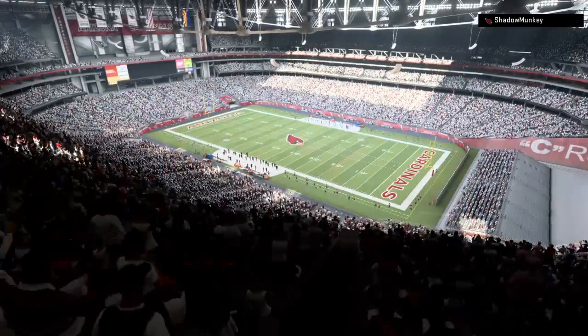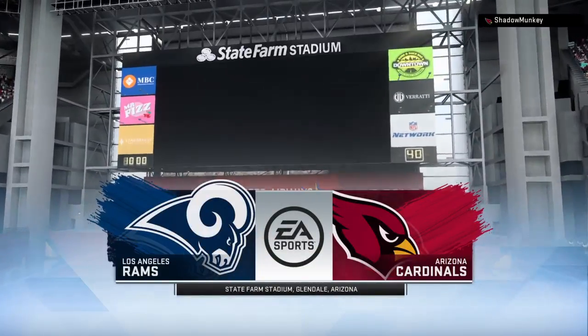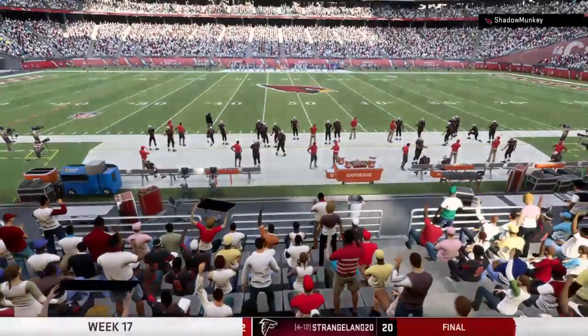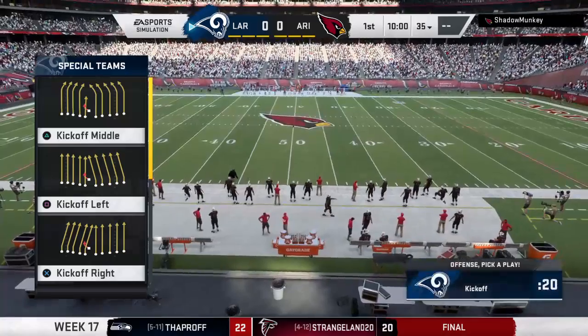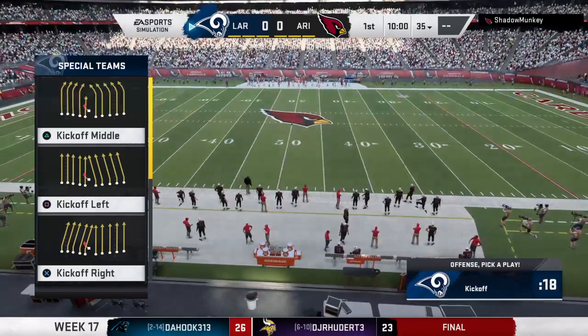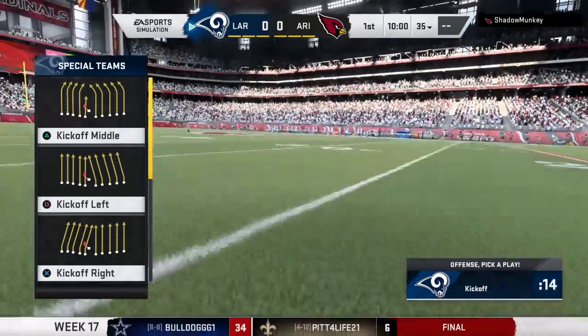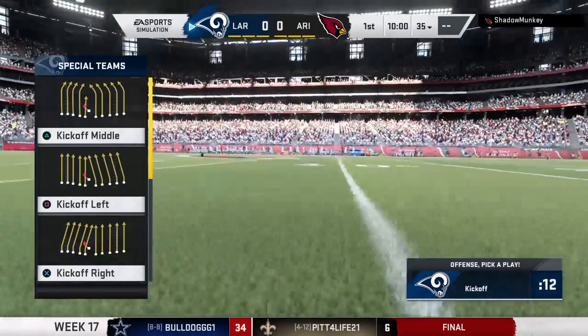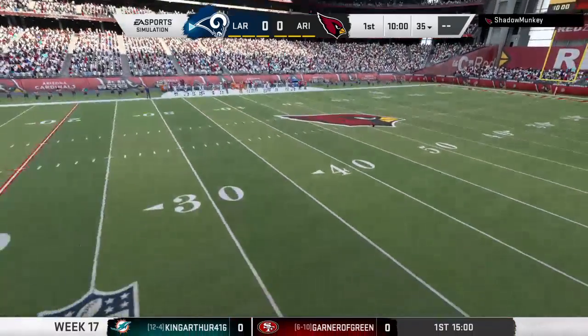We find ourselves at the home of the world's first retractable natural grass field as you get a look inside State Farm Stadium in Glendale. The scene a few moments ago, here it is. It's unlike any other in sport as both teams made their way out of the tunnel. These folks are fired up as their guys are ready to do battle between the Los Angeles Rams and the Arizona Cardinals.